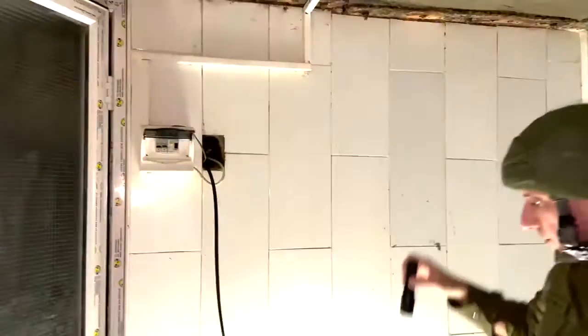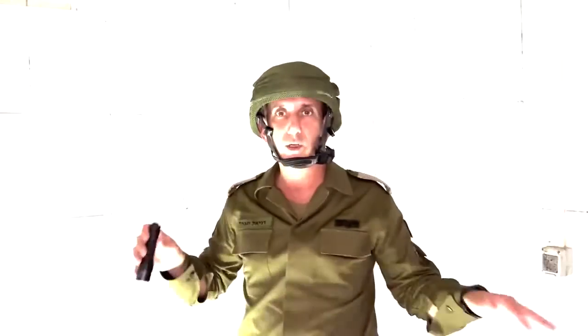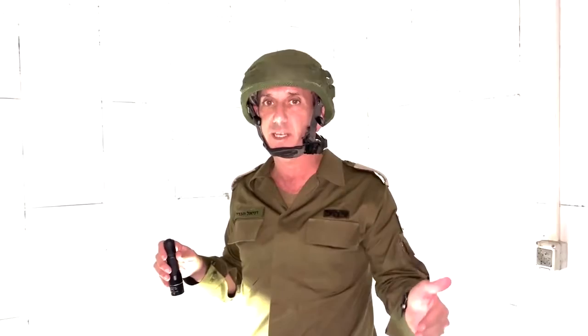But this room is an operational room that had communication with electricity provided from the sources of the hospital, meaning the hospital is providing electricity. This room was evacuated and all the gear was evacuated. I guess it was evacuated when they knew or understood that we're going to enter into Shifa Hospital.